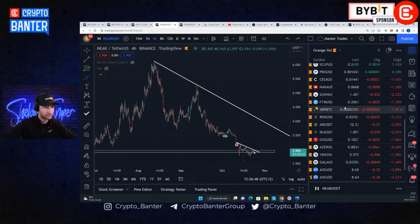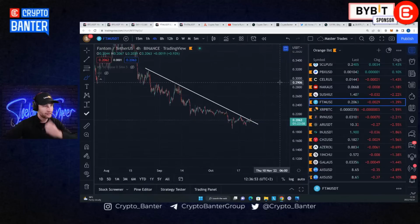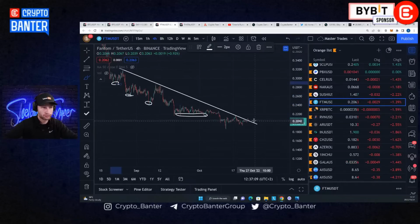I see Fantom was also showing a good amount of strength. Look at Fantom, guys, 4 hour, popping its head out. So ultimately for me, the Fantom 21 cents looks pretty good. It does have all this resistance over here first. Once it pops through that, we have another one at 24, and you can basically set this roadmap. But it is starting to pop its head.